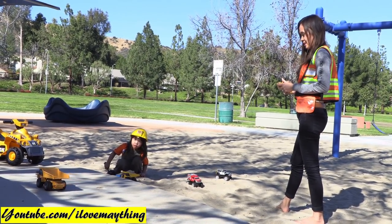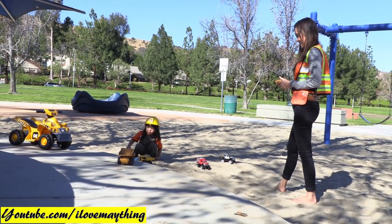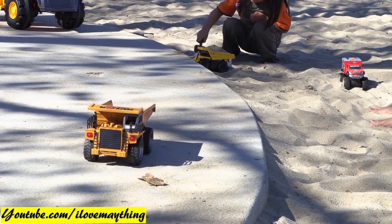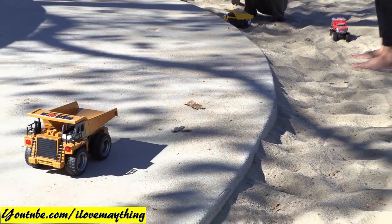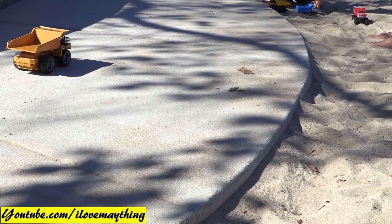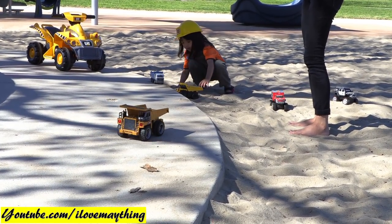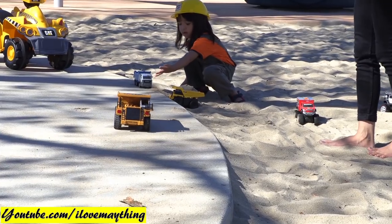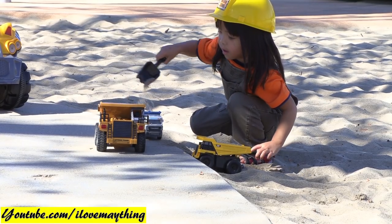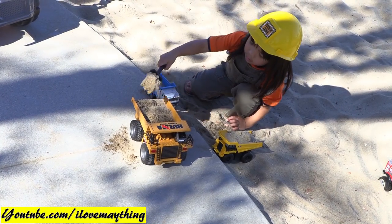Hey, where's your hat? Your safety hat. I'm going to fire you, mommy. Go wear the hat. Oh, load some sand, Marxlen. Reverse, mommy. Nice one. Oh, load some sand, Marxlen. Very good, boy. More sand, Marxlen. Thank you.